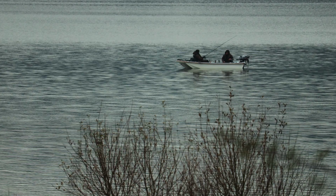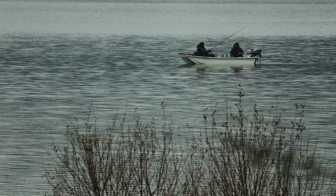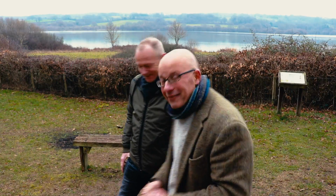We actually just saw a boat with some fishermen on there having a lovely quiet fishing time, and Wayne swam out to them and stole all their fish, and we've eaten that, so we're off. We're all ready to go walking. Yeah, looking forward. So I think we're going to go back up that way. So come on.